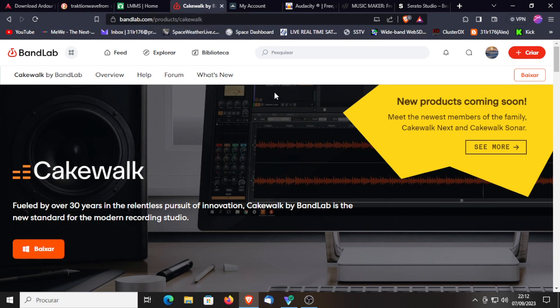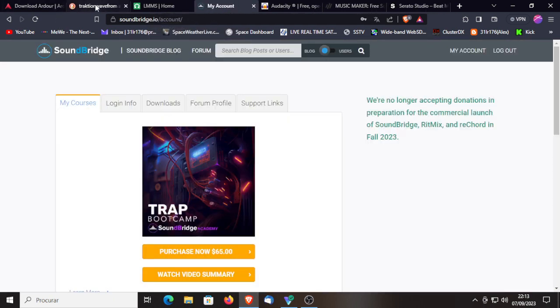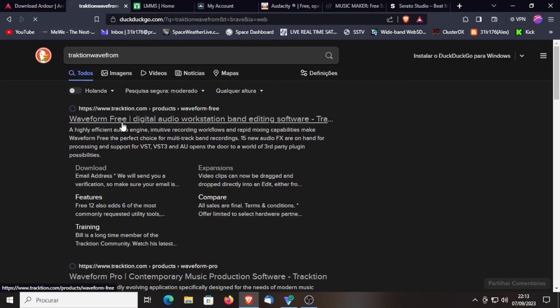I think Cakewalk is actually a little bit more suited for bands, and for electronic music it's not the easiest user interface, but you can use it for it. So there you go, Cakewalk by BandLab. Register yourself and get it before the new versions come. Then this one they will stop supporting. You don't get updates anymore, but you can keep on using it. So there you go.